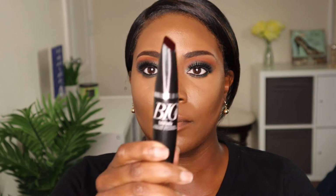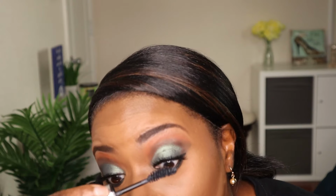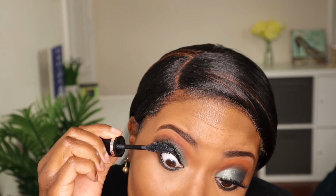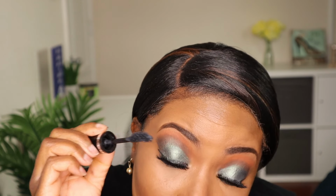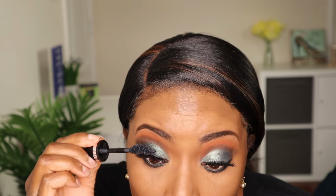Voila, I'm back, got the falsies on, and as you can see, this look is coming together. It is looking so cute. I'm really loving it. When you put on falsies, it just kind of brings everything together, makes everything pop, and just looks so good. So now I'm just applying mascara so that my natural lashes blend with the falsies. And you can use any kind of mascara. I'm using mascara from Avon in black, obviously, and I really like how this look is coming together.